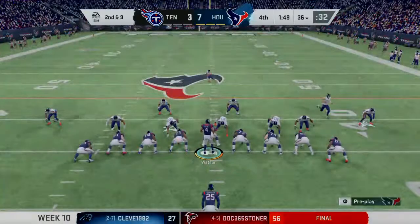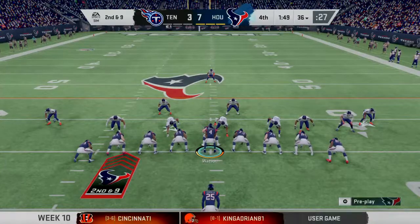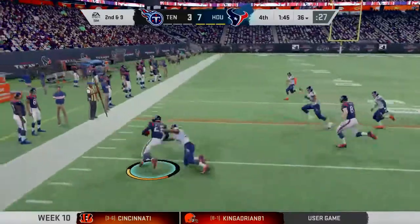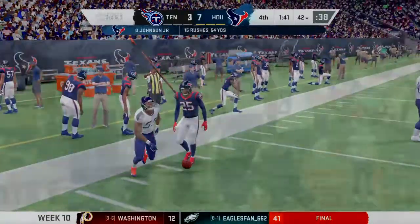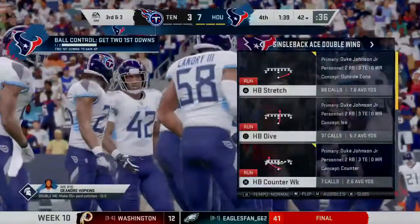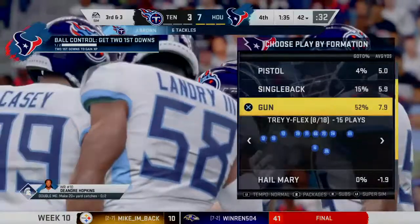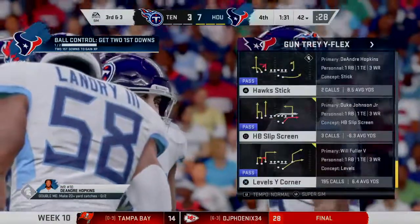So 2nd and 9, and you'd have to figure just about all 11 probably crashing the line here. Again, it's Johnson. Give him 6 yards on the carry. It's going to be 3rd and 3 now. And this is an absolutely big 3rd down that's been set up here, partner, and there's no other way to put it. The defense has to get a stop here if they have any hopes of winning this game.